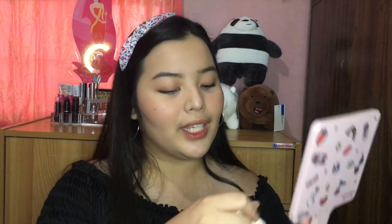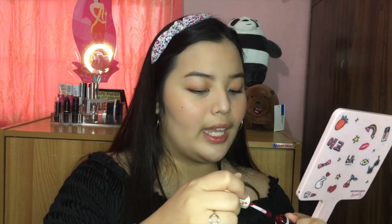Why I like this one? Because hindi siya nag-dry sa lips and hindi siya patchy. Although ito sa lips lang maganda. Pag sa cheeks, patchy and it's a stain. Pero pag sa lips, super ganda ng effect niya. Very fresh and all that. So there, that is how this looks on my lips, and I really like the effect of it. It's really my crush, the favorite. I don't know if may makakapalit pa sa lip tint na to.